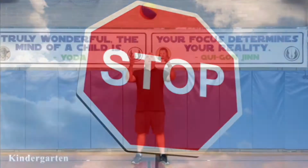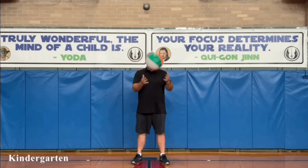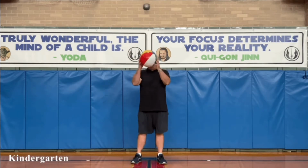Here we go. In Phys.Ed.School, a kindergarten student tries to throw their beach ball up in the air and catch it. They also try to do that without moving their feet.